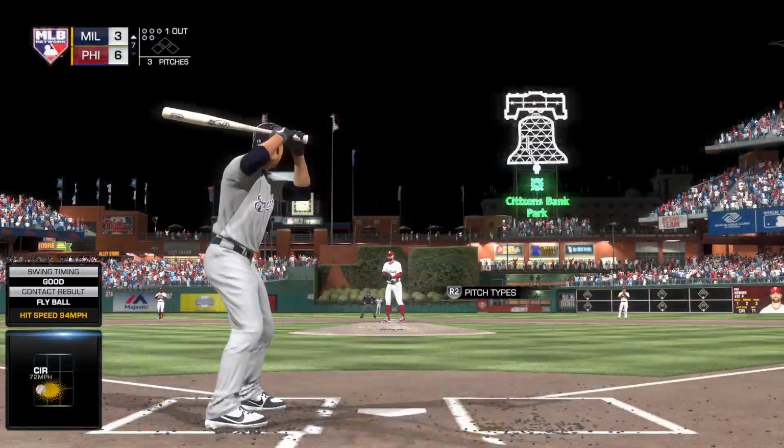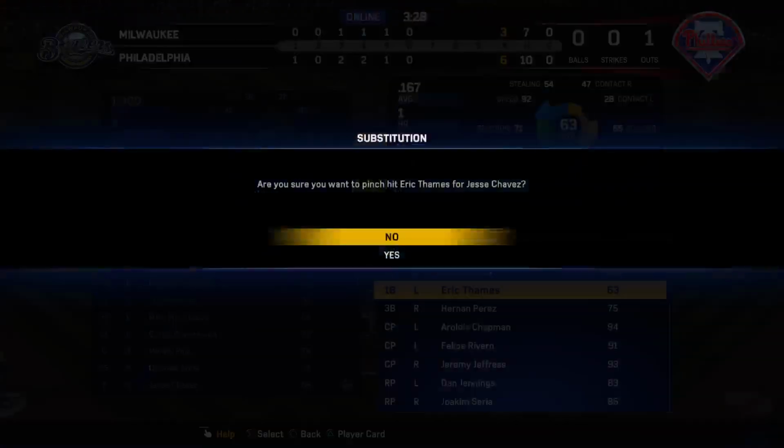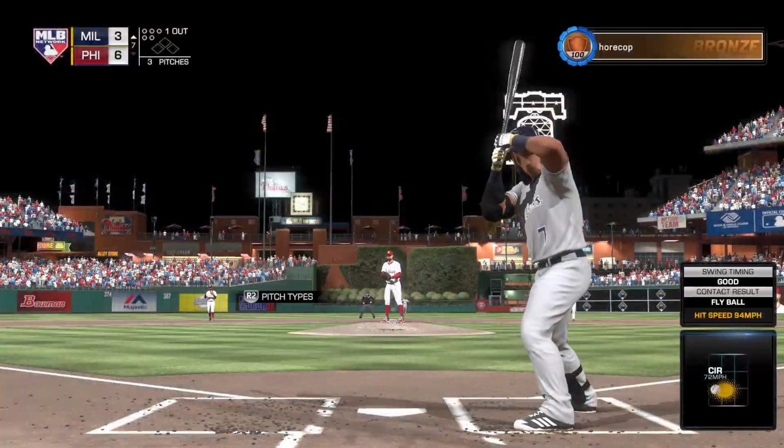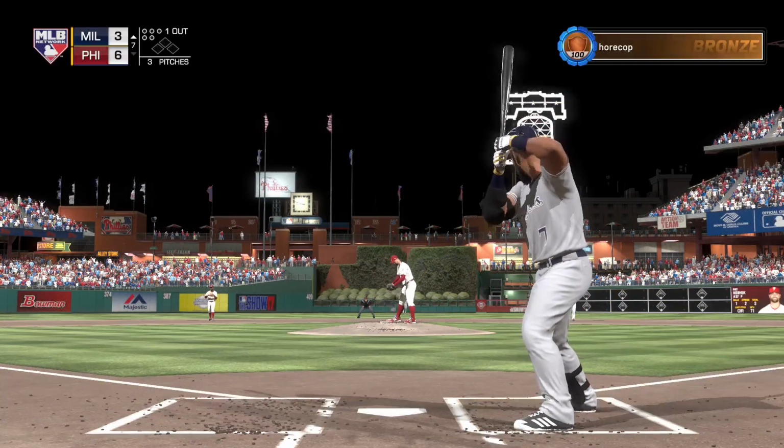Up next for Milwaukee. Now in the box, Your attention please. Jesse Chavez. He's newly entered into the ball game, so this will be his first trip to the plate here in inning number 10. Number 7, Eric.